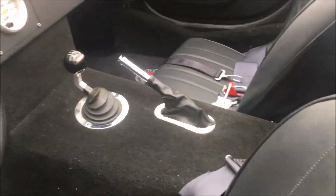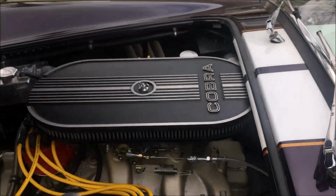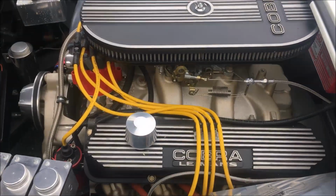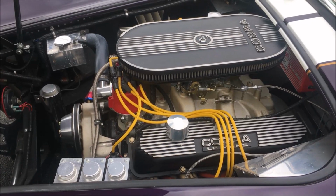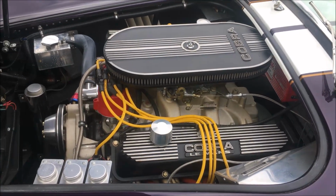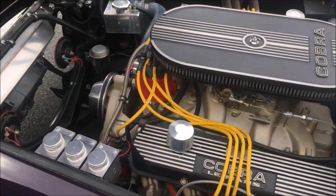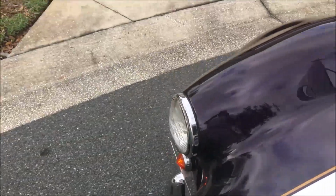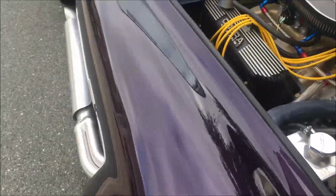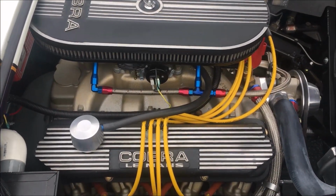Let me find the door switch here. Here we go. Oh, before we do that, let me show you under the hood. Right there. That's fresh from Ford Racing, 427 big block. These were reported to build up about 500 horsepower, which is a ton of horsepower in a car that I think weighs about 2,200 pounds. You can hear the fan running. That's heat activated. Just started it up, backed out of the garage.